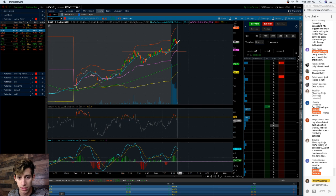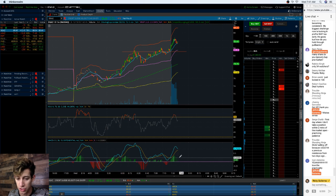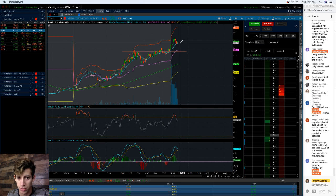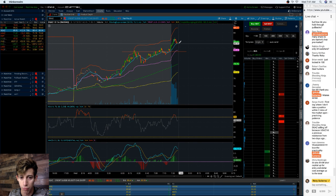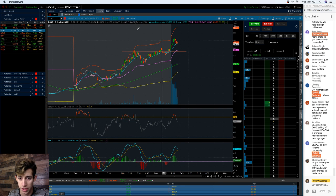So right now we're seeing a little bit of a bounce here. Again, the MACD just isn't there. This thing can 100% and most likely will try to bounce. I just don't want to risk it. I just don't want to give back profits. I'm really trying to focus on getting in for a good deal.